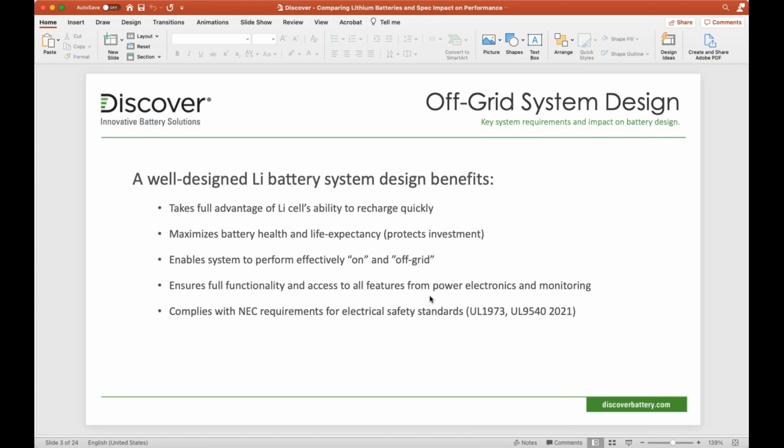And I'll allude to what that is with you later on, but that essentially is a standard for the system as a whole. In other words, matching the storage with a certain fixed set of power electronics and making sure that system is designed and approved to work together.